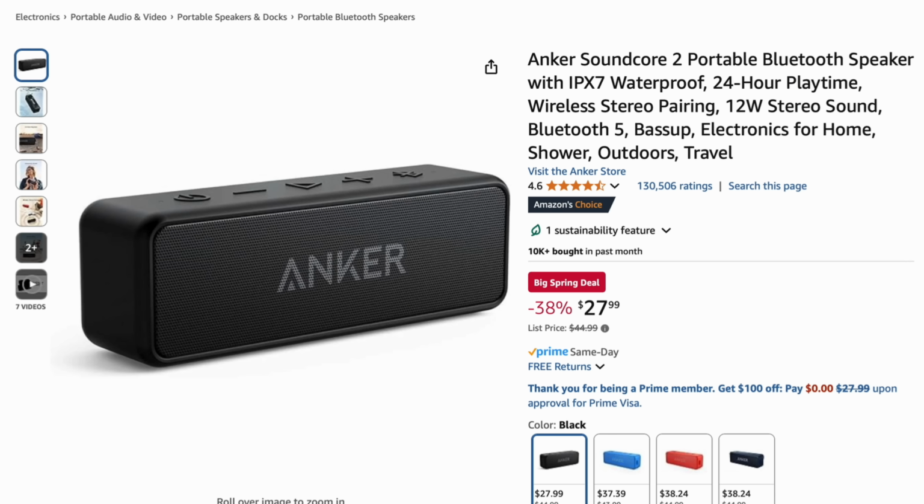These are perfect. The next thing here is going to be something if you want to listen to some music, bring it with you on the go. This is the Anker Soundcore 2 portable Bluetooth speaker, 38% off right now. So usually $45, now down to $27.99. Again, this is a good name. The Soundcore name has always been a solid name. You're going to get good quality audio out of this. And for $27, just things keep dropping. I mean, when are you going to hit the bottom, right? Is it going to be $10 for a speaker soon? It just seems like it's going that direction.